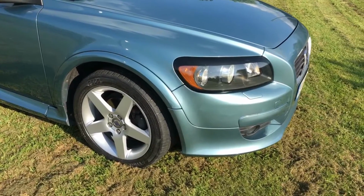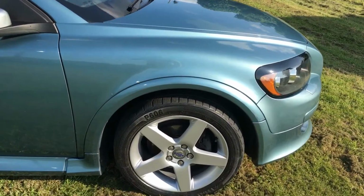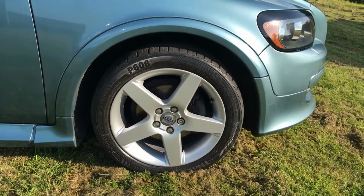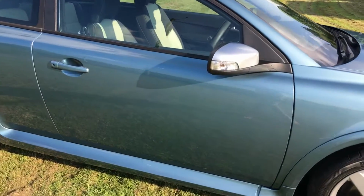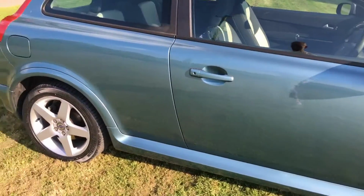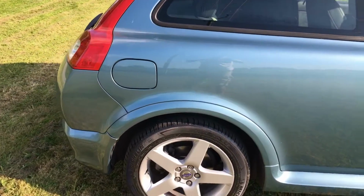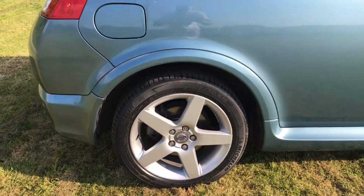Corner bumper there, absolutely clean. Front wings very clean and tidy. Alloy, in fact all the alloys look really good. Looks like they've been recently refurbished, so they're that nice actually. The panel work down this side's in very clean order, in all honesty. And then rear alloy, absolutely super.